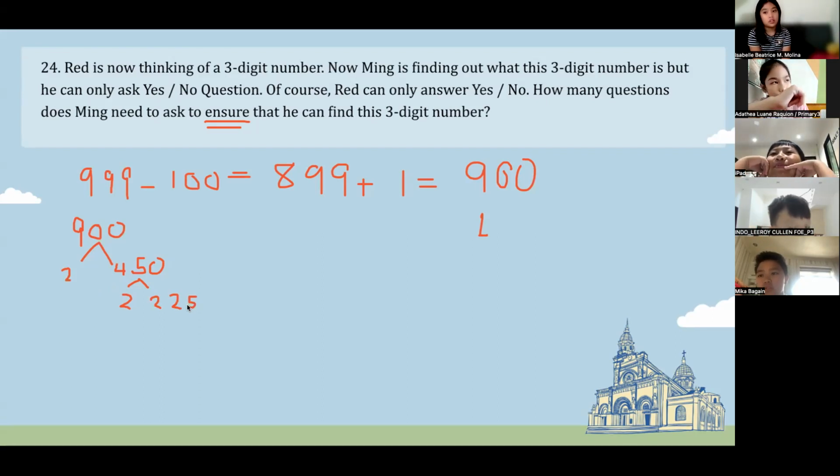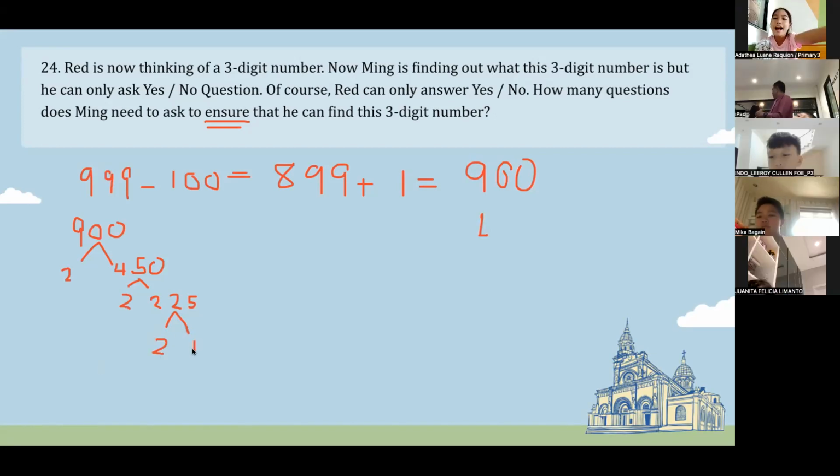So it starts from, is it greater than 450? Yes or no. Whatever it says, you have eliminated half of the possible answers. Now, this time, you can say, is it greater than 225, or is it lesser than that? That's yes or no exactly. Now, since we still have a lot of choices, there are still 225 possible answers. So all we can do is divide 225 by 2, which leaves a remainder, but never mind the remainder, okay? You could just say, is it greater than 112? That would be a yes or no, right? So from 900, it became 450, to 225, to 112.